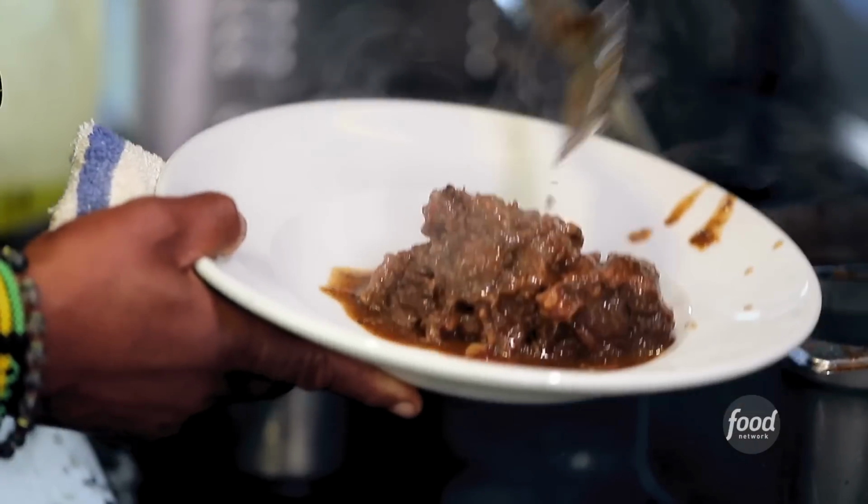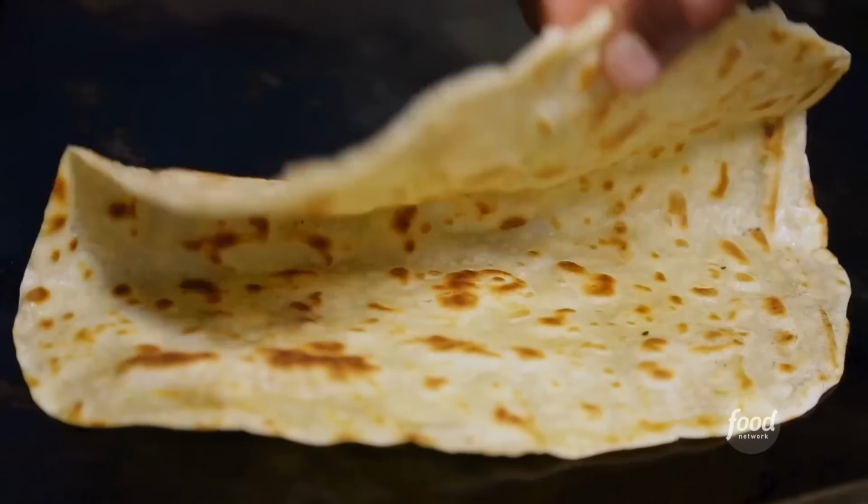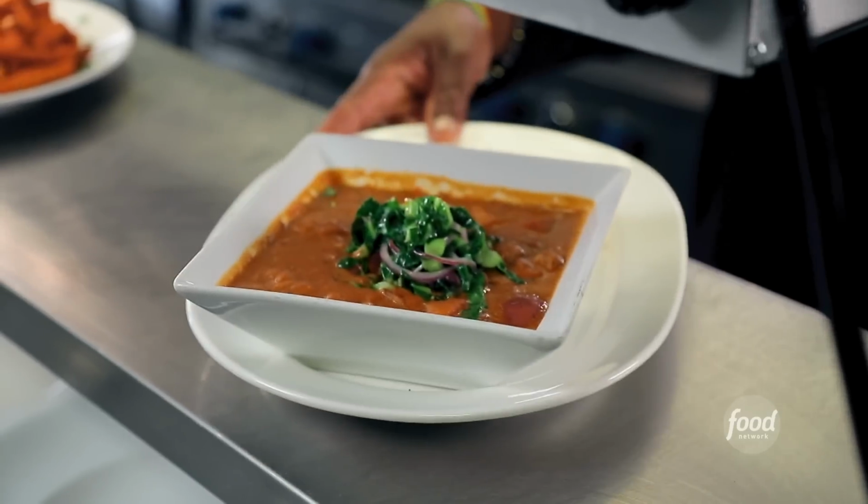Oxtail is coming up. Oxtail with mofongo? There you go. It is a hearty meat eater's delight. It's super tender, it's delicious. It's comfort food. Pepper stew with the rice.